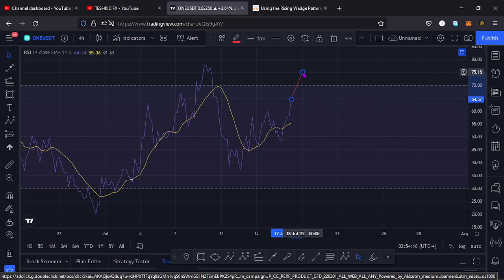It's possible that we break out of that channel that we have been trading within, and also go to around the $0.025 mark where we made that high, and maybe break above it before we get a bit of a retracement here on the RSI to also try and create room for us to continue pushing higher.